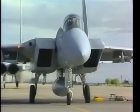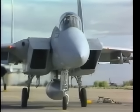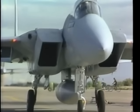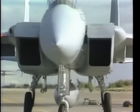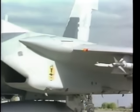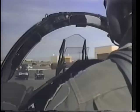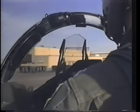Air combat exercises like this with F-15s out of Holloman Air Force Base in New Mexico go on every day. Here, Captain Mike Holmes leads 4 F-15s against 4 Air Force T-38s, which simulate MiG-21 aggressor aircraft.